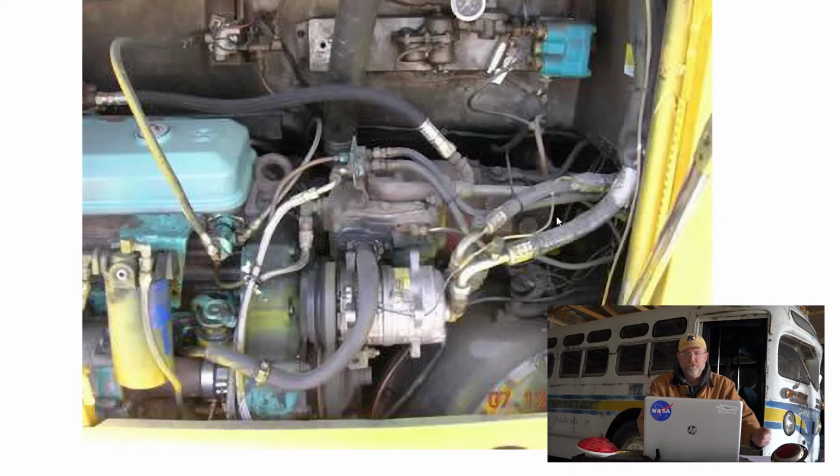So here's the engine compartment. It does have a fresh paint job. Looks like they did nothing to protect the engine from the paint, as there's all this blow through. That's kind of disappointing. That's a simple fix, right? Just throw some craft paper over it, tape it down, and they just painted right on it.